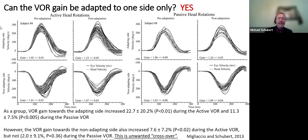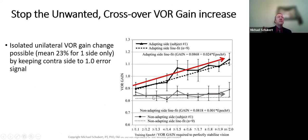And when we did that, there was a bleed over of the motor learning. The gain from the affected side was increased, but it also increased a little bit on the other side. Not the same as when we had a target, but it did increase a little bit. So what we learned we had to do was just keep the target on, but not moving.